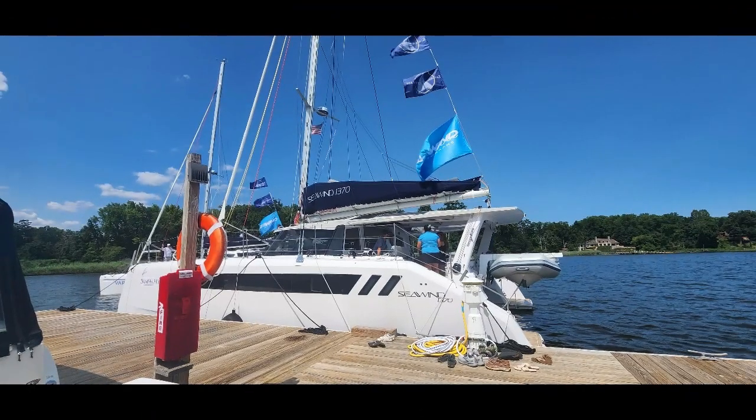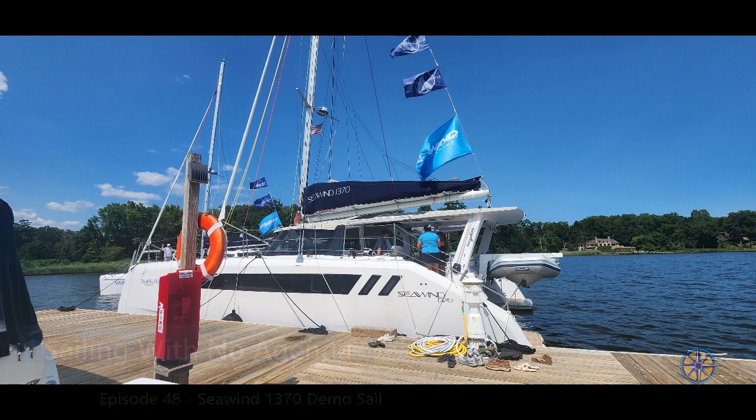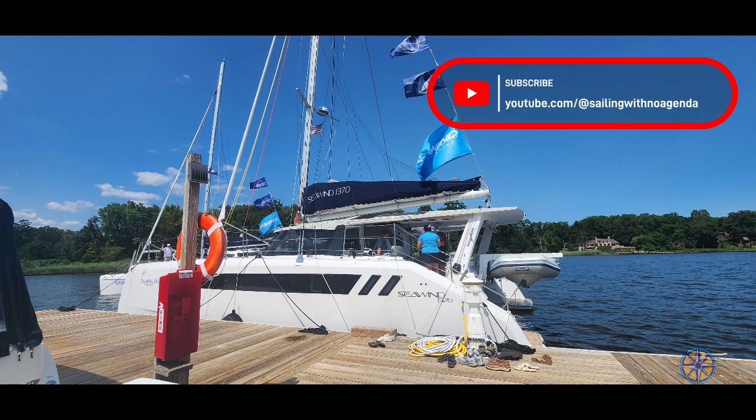Sail Away Catamarans had a mini boat show on the South River at Liberty Marine at the end of June. One of the boats they were featuring was the Seawind 1370. This was a boat that was available to order back when me and Toni ordered the 1260. At the time, the waiting list for the Seawind 1370 was pretty far out. I think it was 2027 before we could take delivery. It just didn't work out, so we really didn't look at it too hard.